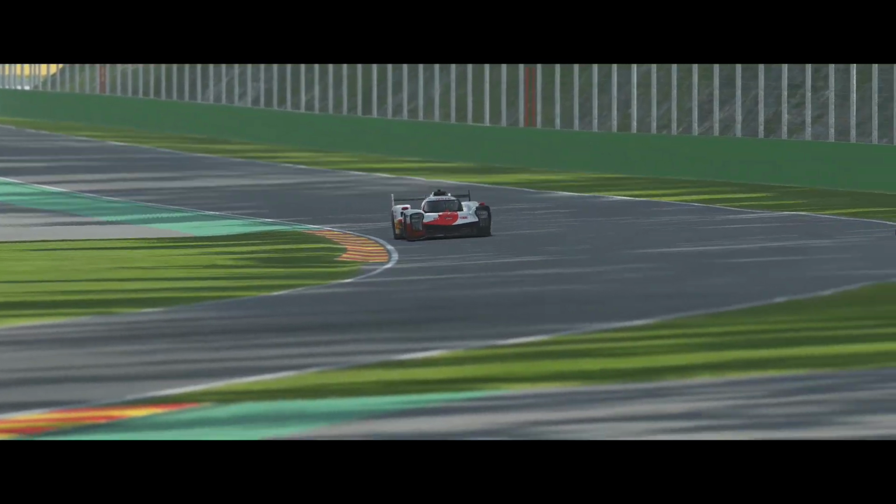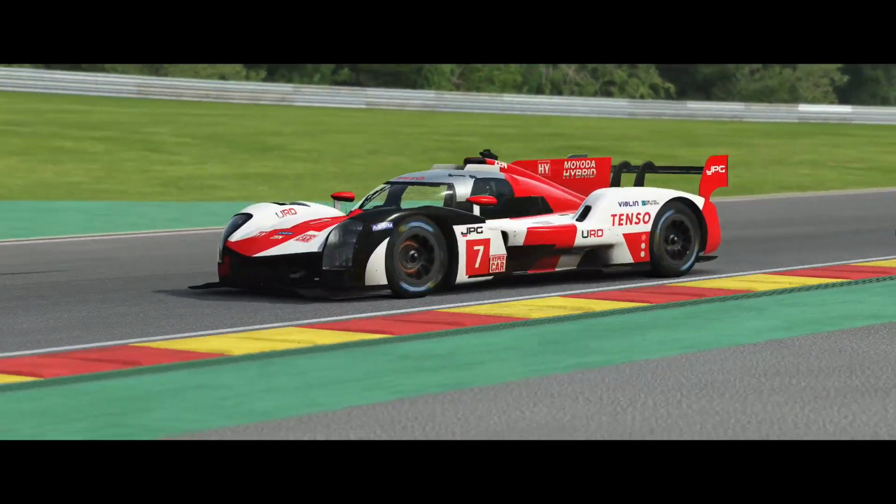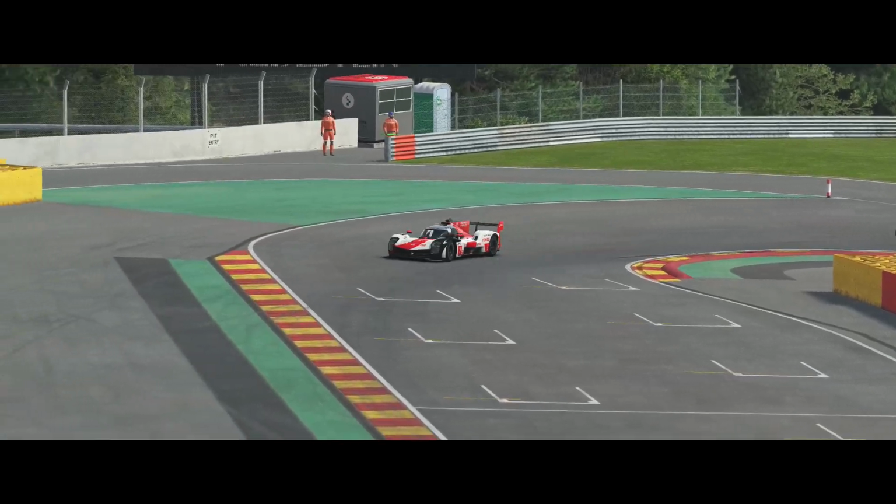You are looking at the Moyoda Hypercar 2021 for rFactor 2. This is a paid mod for RF2 and it comes to us courtesy of a joint development project between United Racing Design and Advanced Simulation Modding.